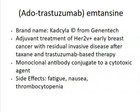There is another version of trastuzumab, and the brand name is shown there from Genentech. This is an adjuvant treatment for HER2/neu early breast cancer that has residual disease, and this is really indicated for patients that have demonstrated a reduction in efficacy or response to the taxane and trastuzumab therapy. So this is unique in that it's the same trastuzumab molecule, but it's bound to a cytotoxic agent.